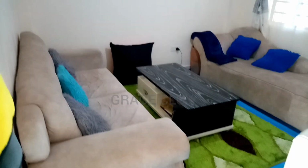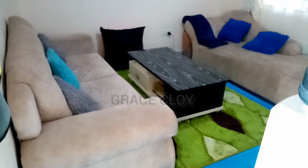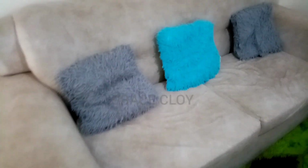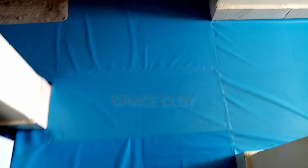Opposite the music system area is the living room or the sitting room area, with two cream couches overlooking each other, a coffee table at the center, and a floor mat as well. The throw pillows and the throw blankets take in the shades of gray and light and royal blue, and the light blue is to simply match the floor carpet. And that's all about the living room area.